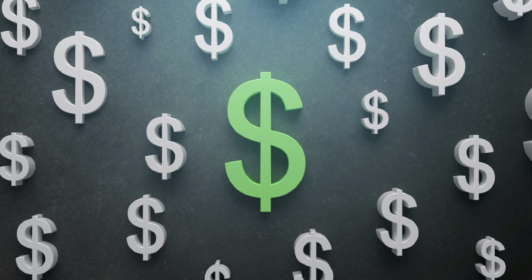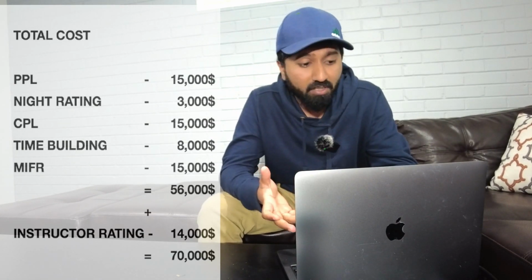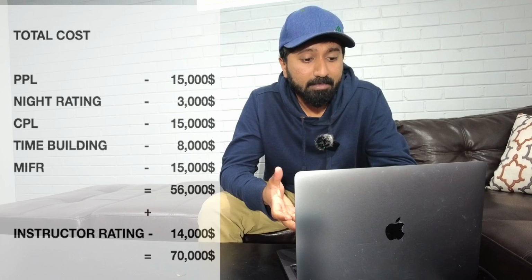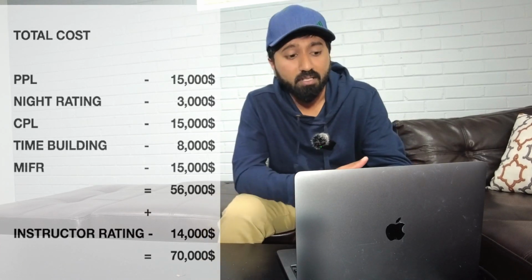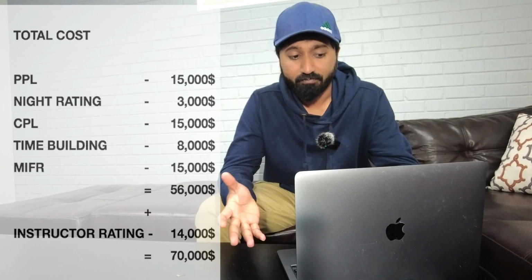Now coming to the fun part, the total money that you're looking to spend in flight training as such. Alright, so I've summed up all the amounts here. For PPL, you're looking to spend about $15,000. Night training is going to cost you about $3,000. CPL is going to cost you about $15,000. Time building in that is going to cost you about $8,000.